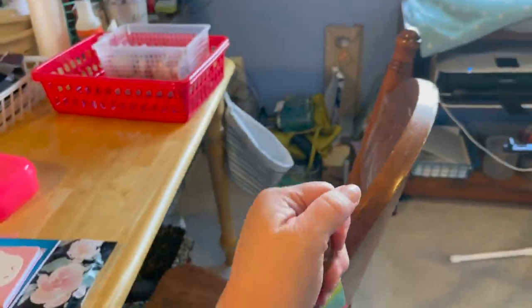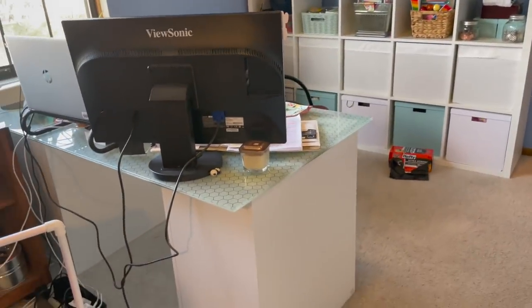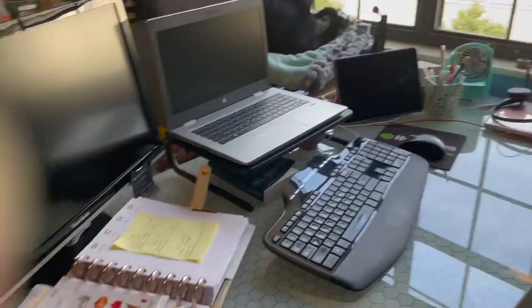And then my dining room chair that I have up here. See, he loves his little spot. And then this is where I work. Oh, my trash bag's still in here. So over here is my work setup.